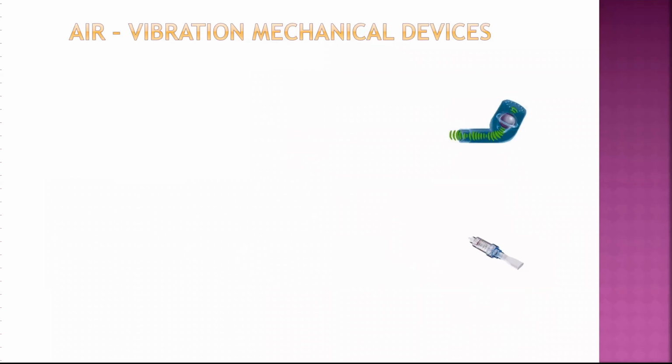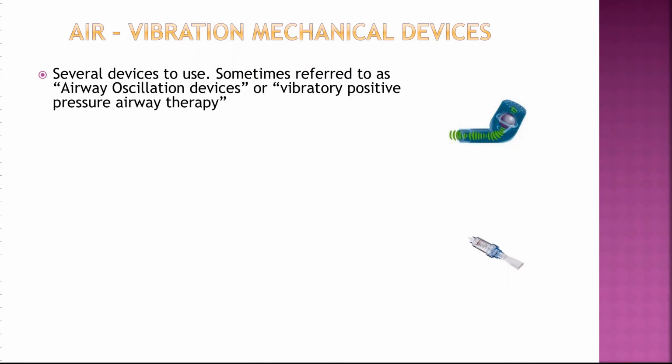The other category that we talk about is vibratory. I've heard it called vibratory positive pressure airway therapy. I've heard it called airway oscillation devices. And you're probably familiar with some of them. There are many of these devices that have been developed over the years. They're fairly simple in nature. Since we do create pressure when we exhale or inhale, we could have our patient blow on a device and force that pressure through a device that would have a mechanism that would shake or release and then close.